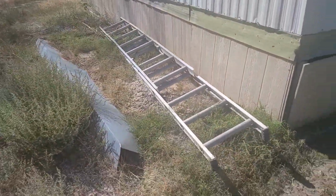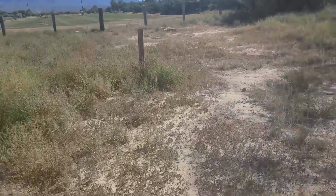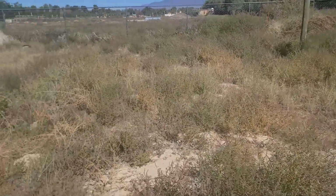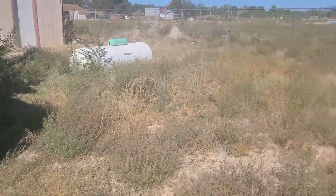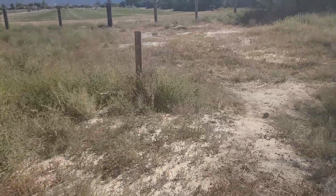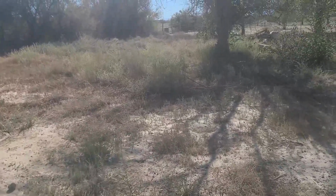I did some cleanup back here at the back of the house, and the back property, some more of the property that I definitely got to get cleaned up, especially around our propane tank. I just wish I could get my riding mower fixed so I can take this all down, this thorny stuff.